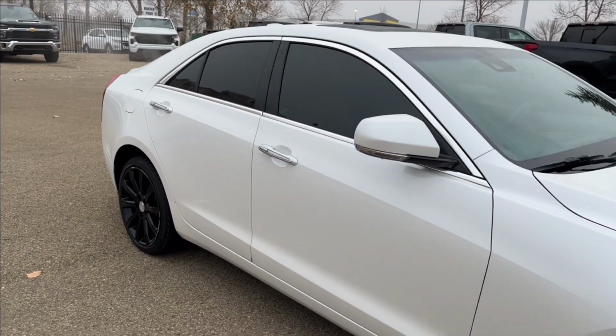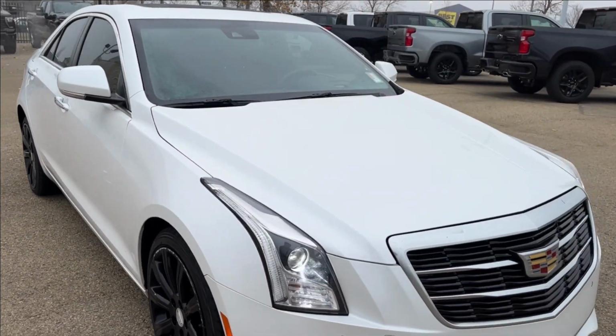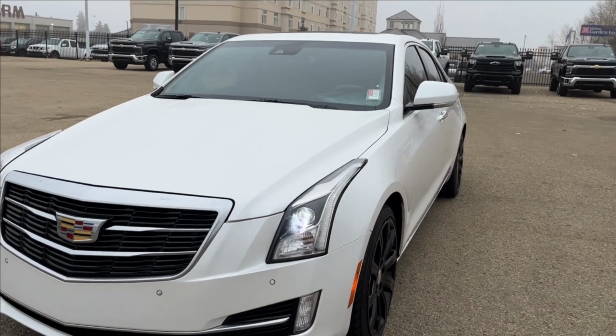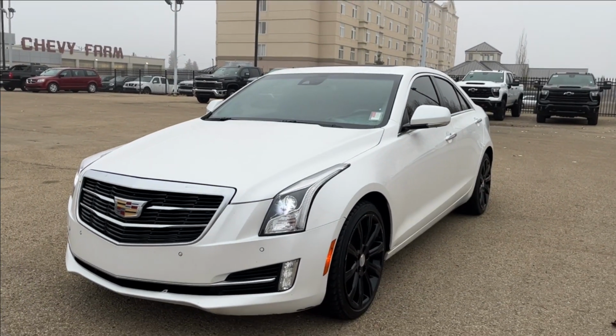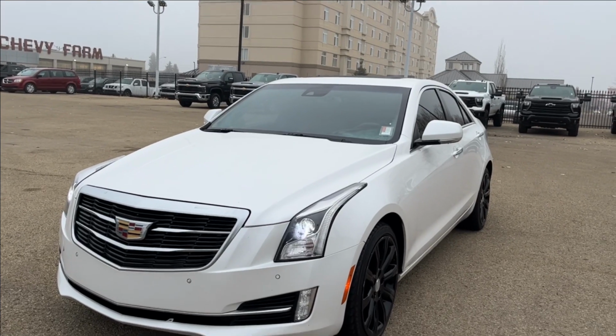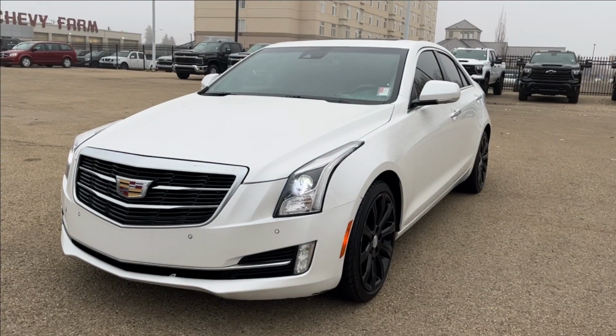Well, thank you so much for tuning in today here at Wolfe Chevrolet as we checked out this 2015 Cadillac ATS 4, featured with a 3.6 liter V6 engine, as well as Bluetooth connection with navigation, as well as 18-inch alloy wheels, lane keep assist, forward collision alert, and heads-up display, and so much more.